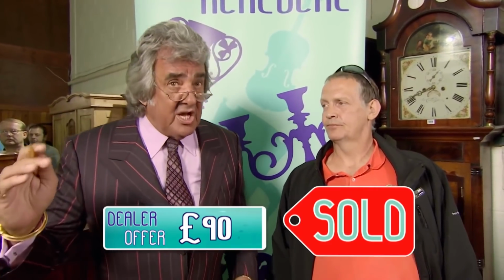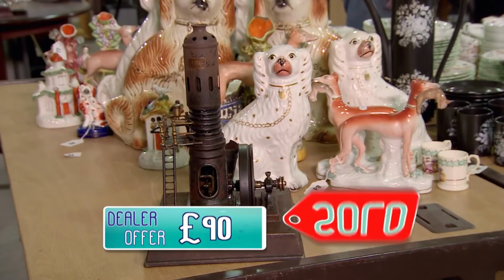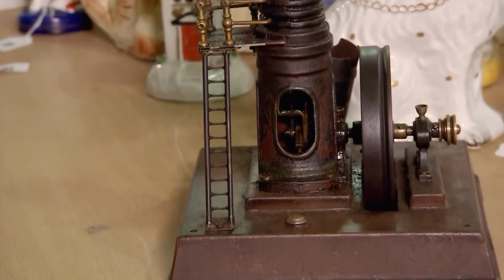I thought it might have made 250, 300, but £480. And then we've got some commission to take off. Somewhere close to £423 that you will be going away with. Thank you. What's your first reaction to this? Very happy. Any idea what you might do with the money? Probably spend it on the grandchildren. Seems like a good deal to me.